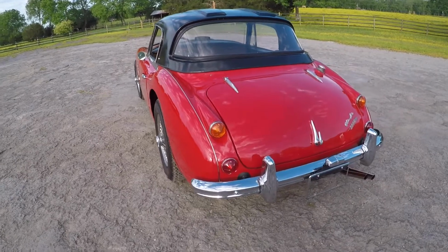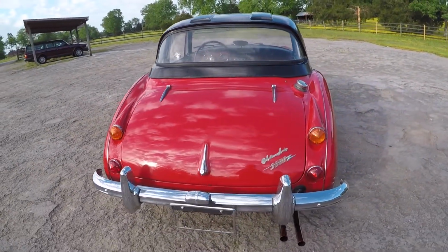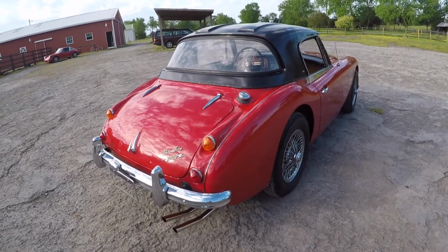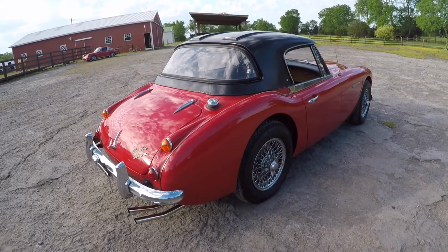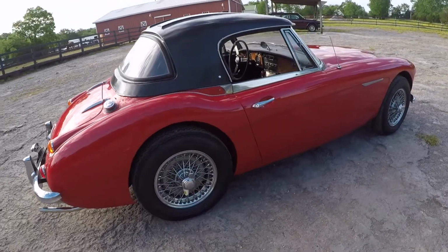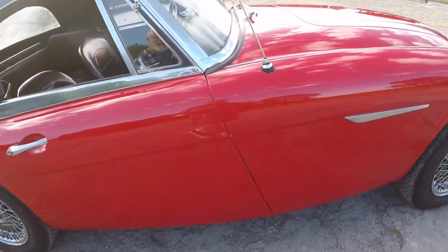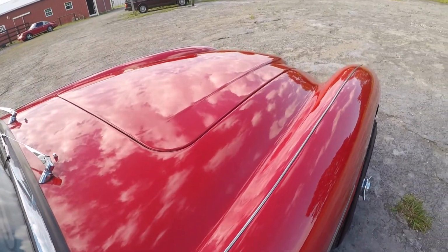Back deck lid gaps are good. Bumpers are good. All the chrome is good. It's an original again, so it's not going to be perfect, but it's in good condition with very little pitting or scratching and damage. A little dark on this side, but you can see how nice the body gaps are. Again, how nice the cowl is.